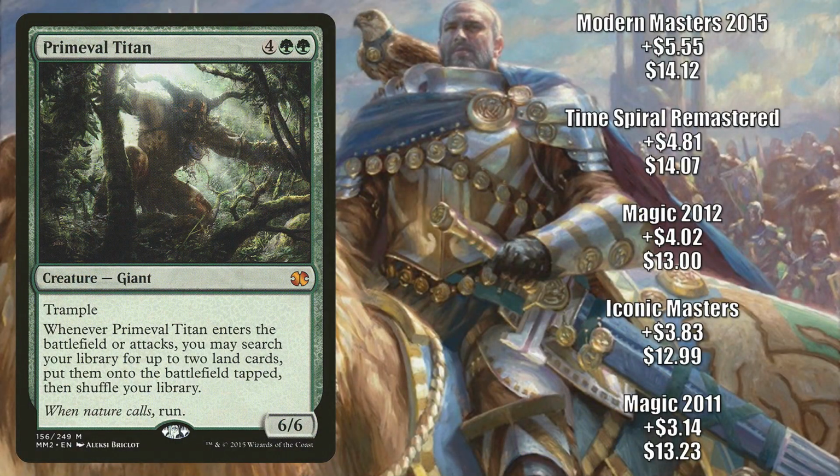Number 10, Primeval Titan. The Magic 2011 copy up 314 to 1323. That is a 31% increase. The Iconic Masters copy is up 383 to 1299. That's a 42% increase. Magic 2012 up 402 to $13. That's a 45% increase. Time Spiral Remastered up 481 to 1407. That's a 52% increase. And the Modern Masters 2015 copy is up 555 to 1412.